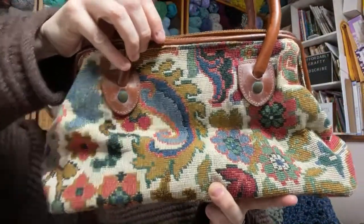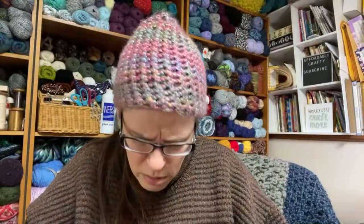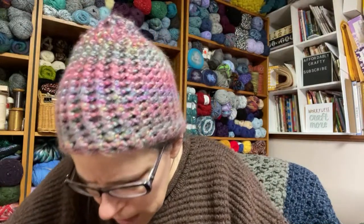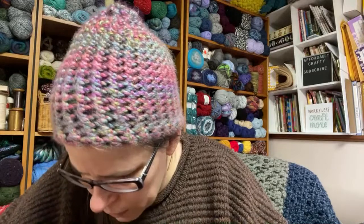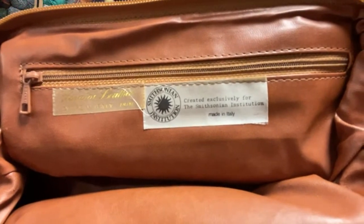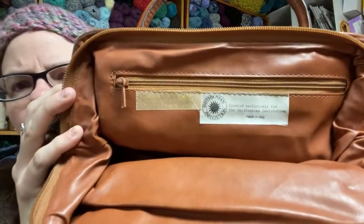It was in pretty good condition. I got it for like $4 at Goodwill. I was excited when I picked it up because this is definitely real leather. I could tell it was nice real leather. And then when I opened it up and looked inside, it said genuine leather made in Italy. But then what I thought was pretty cool is that if you look inside, it says made exclusively for the Smithsonian Institution. Created exclusively. So this was a pretty penny probably when it first came out.